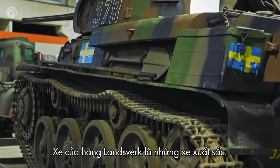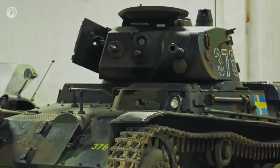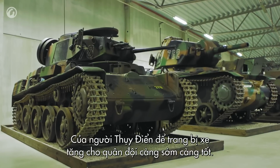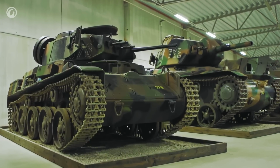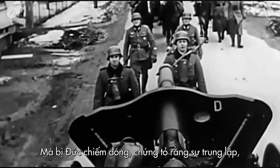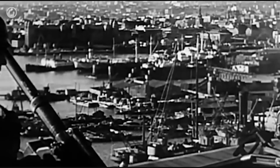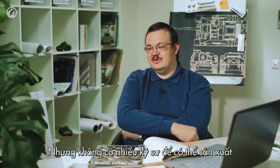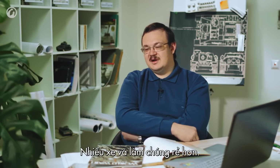The Landsverks were excellent vehicles. But the tank industry capabilities couldn't keep up with the desire of the Swedes to equip the army with tanks as soon as possible. The example of the neighbouring Denmark and Norway, which were occupied by Germany, showed what neutrality, not backed by the force of arms, was worth. It was a problem for Sweden, but it was also a blessing. The Swedish engineers were good with their hands, but there were very few engineers, and they couldn't produce a lot of vehicles and make them cheap.